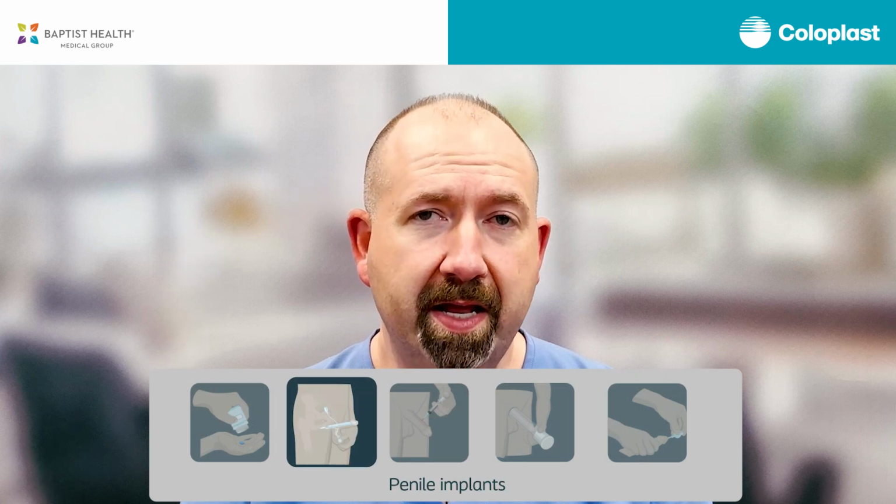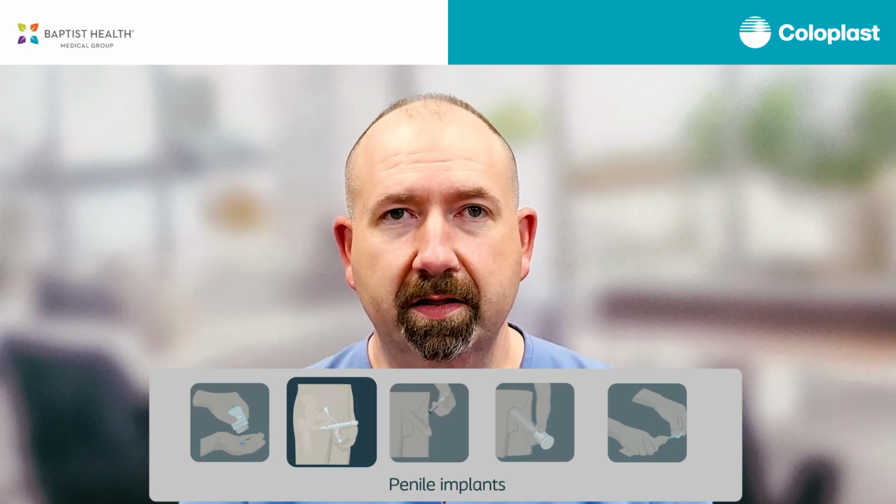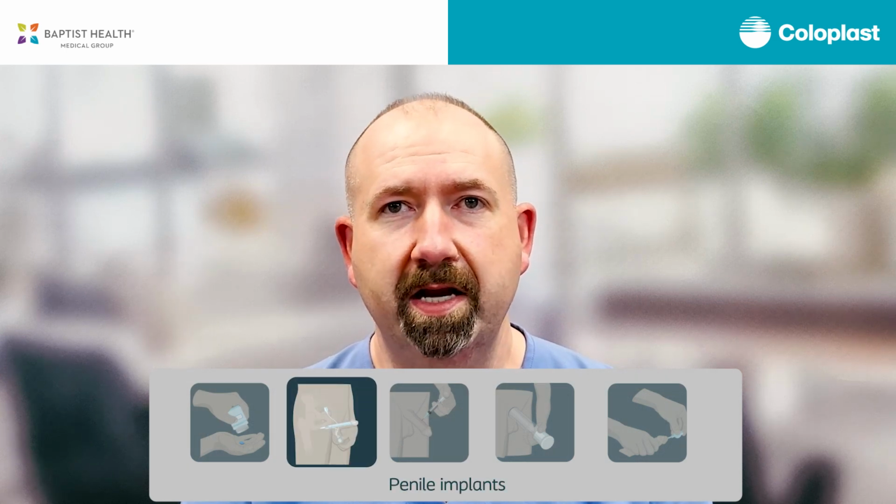An option that a lot of people are not familiar with is an inflatable penile implant. A penile implant like the Coloplast Titan is typically an outpatient procedure that provides a long-term solution for ED. These implants were designed to mimic the look, feel, and performance of a natural erection and are placed completely inside the body through a small incision on the scrotum.